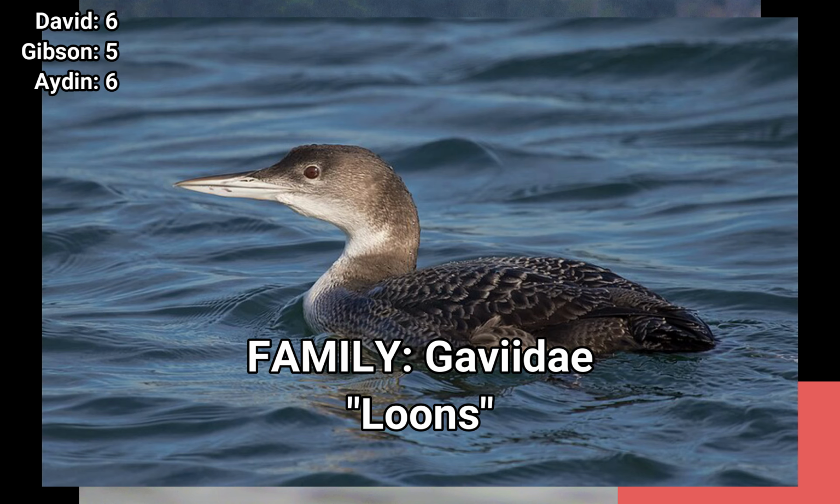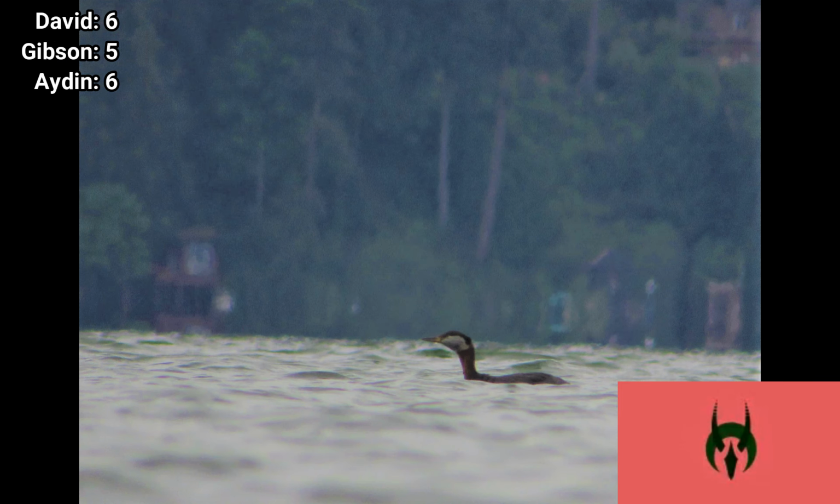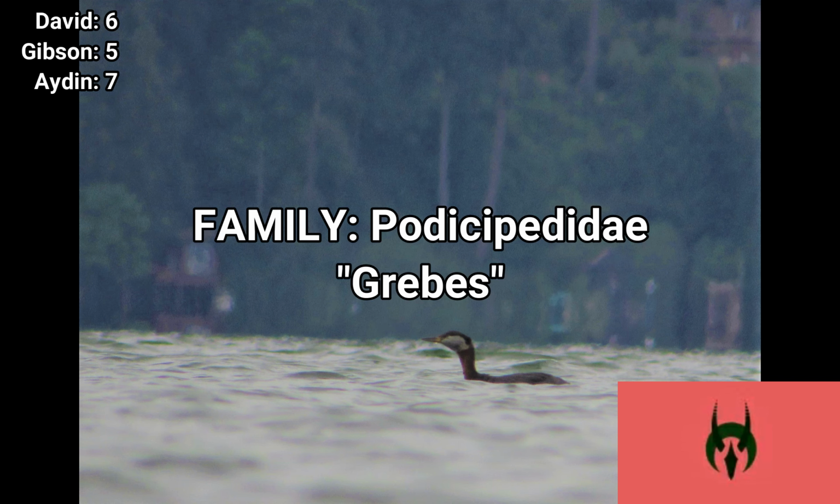You know, most people wouldn't be able to tell, but this is a group of birds I know better than most. Loon? It is not a loon. Is that a cormorant? It is not a cormorant. Is it a grebe? It's a grebe. It is a grebe? It's a grebe. Okay. Let's go!